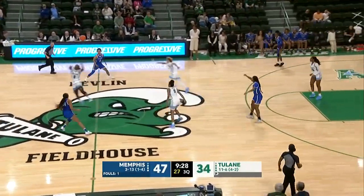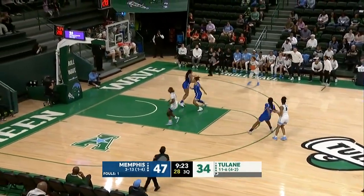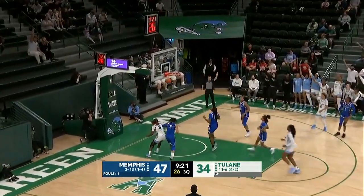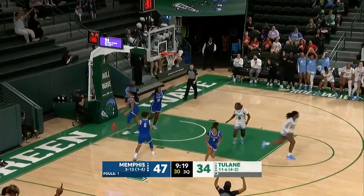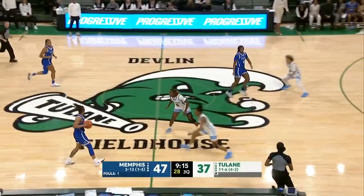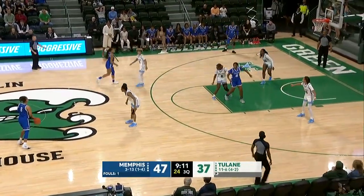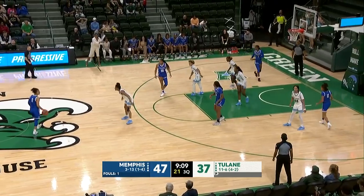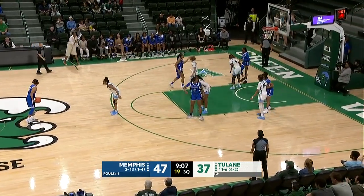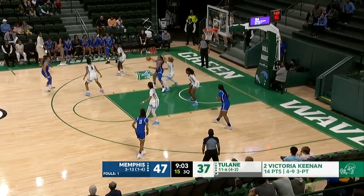So Sneed makes 1 of 2 free throws, and there's a takeaway. So a turnover on Memphis, their 8th. Keenan backtracks for 3, you bet. So Keenan has gotten it rolling from distance. Her 4th triple, give her 14. Keenan is always going to be ready out there, and I like her decision to keep it and let it fly. Again, better than 48% from 3 coming in.